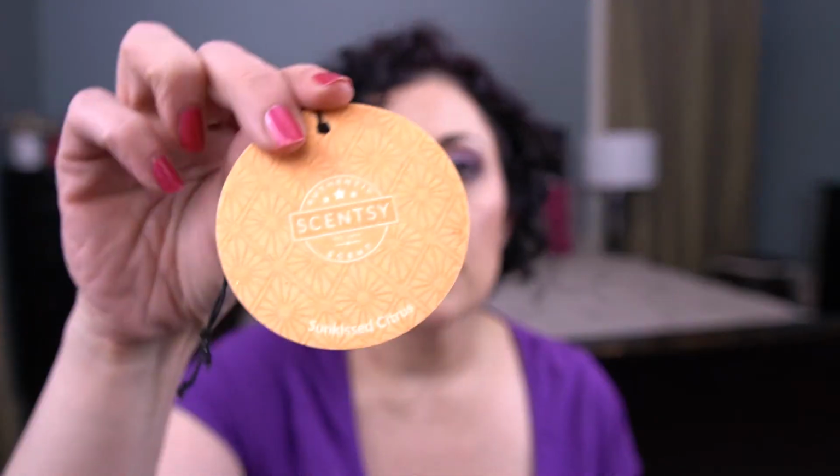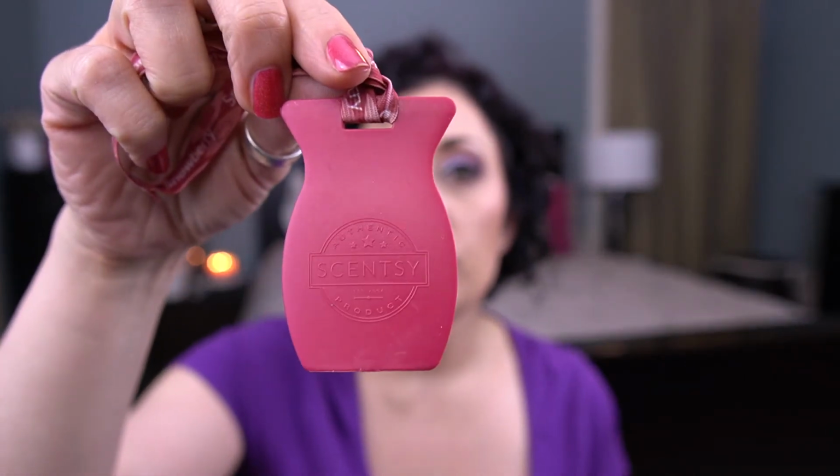I did use a couple of random things from Scentsy. Well, not random, but Scentsy scent circles. I have a scent circle in Sun-Kissed Citrus, and I use these in my trash can. And I have one in Aloe Water and Cucumber. And I actually have a car bar in Snowberry. I think I finished this a while ago, but I forgot to put it in my empties. I do hang these in my car on occasion, but most of the time I use the little fan diffuser in my car, and I use the pods in my car. So I prefer that method.